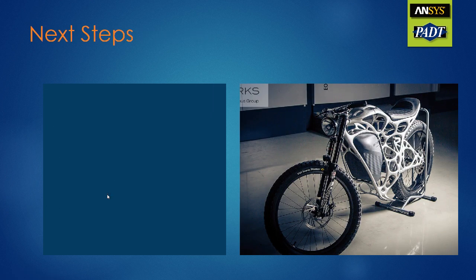So the question we're getting at the end here, and we're all done, and hopefully you found this useful: what's next? What are you going to do next? And by the way, before I talk about what you're going to do next, this is a bike that Airbus did using topological optimization. It's an electric motorcycle, and it was 3D printed in metal, and you can see the kind of lightning stuff it does, an almost organic shape that it came up with.